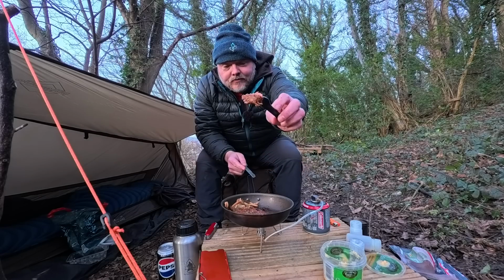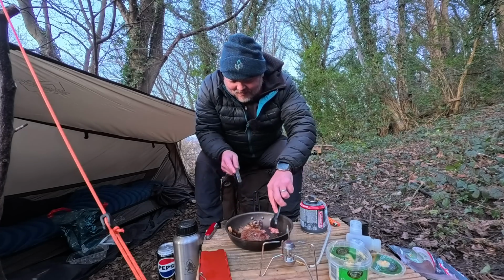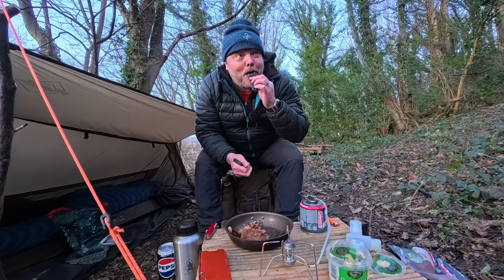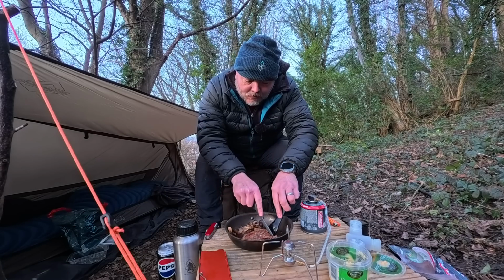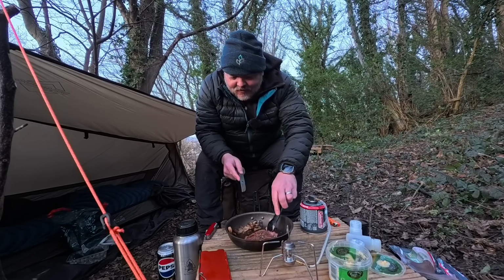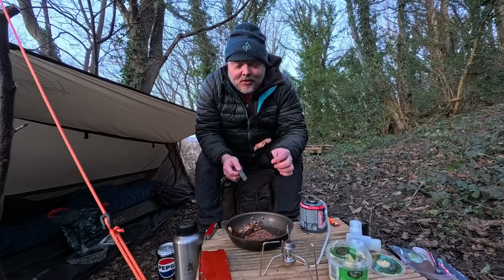Let me know what you think. I'm going to put it out there that the mushrooms are as good as the meat. I think if I had to give up meat for whatever reason, not that I would, mushrooms would be my replacement for it.